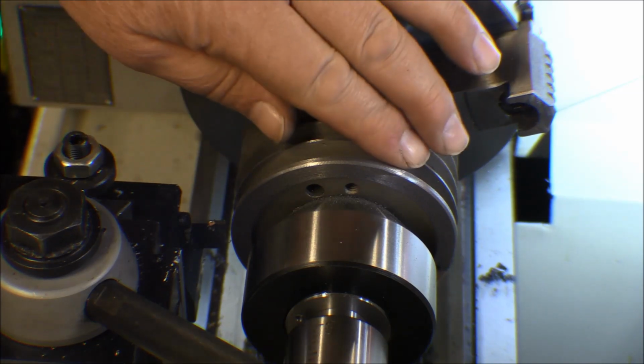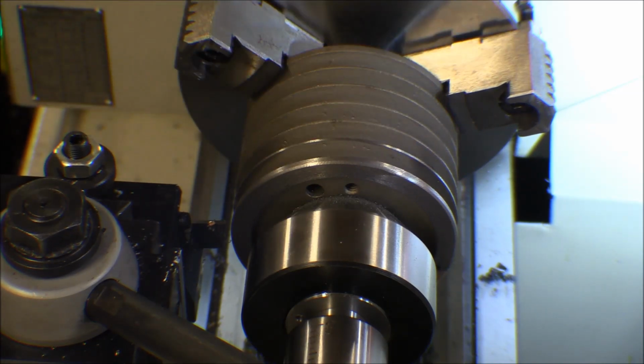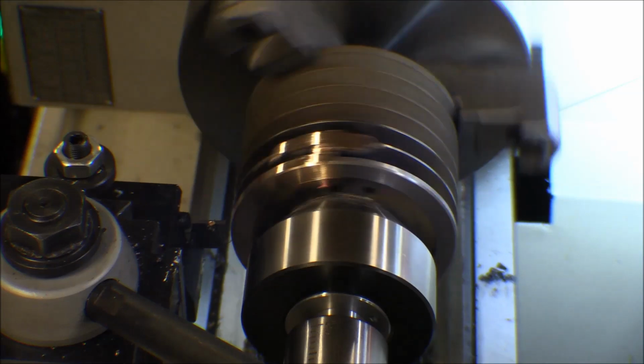I'm not going to get the shape of it. I'm going to have to get a tool that I can use to get the shape of that, to get in there to get that finished. But this will get the material out of there.